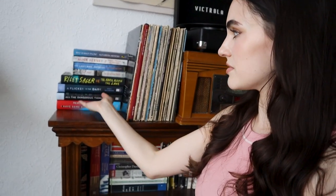So we have our records stacked here. They used to be stacked horizontally, but apparently that's bad for the records over time. So we flipped them this way, and then to keep them up, I put some thrillers. So I put half my hardcovers and half my softcovers on each side. I might feng shui the order at a later date.